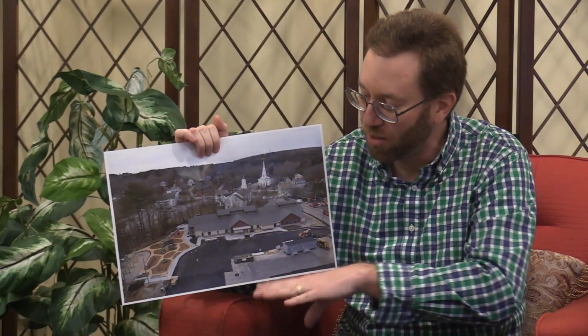There's a whole series of these. You can see the building kind of go from the ground up. All right, what else have you got?